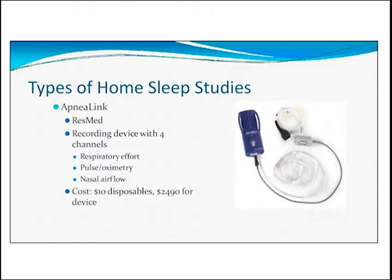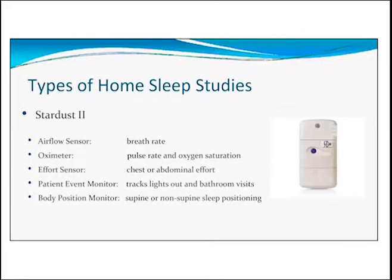Respironics equivalent would be the Stardust 2. Again, it has an airflow sensor, an oximeter, an effort sensor with a single chest or abdominal effort belt. It has the ability to actually tell if the lights are on and can track like the bathroom visits. And then it also has a position monitor, so you can tell if the patient's supine or non-supine.